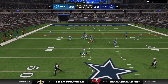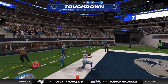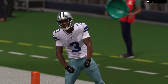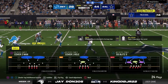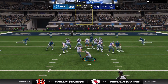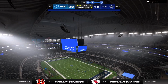Prescott off play action. This is caught. It's Cooks. Touchdown, Cowboys. Brandon Cooks with career touchdown number 60. And the Cowboys are looking to make it 2 straight as they add on to this fourth quarter lead. Extra point attempt to follow here. And that'll make this a 3-score game as the lead moves to 17.